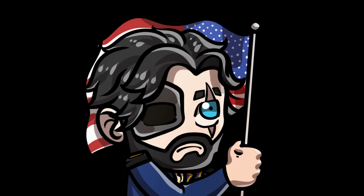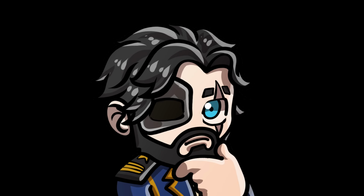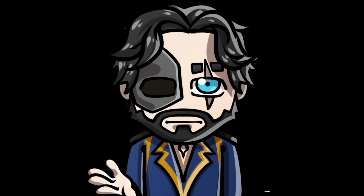Both is good. But during the airlift, the US would see a main character show up by the name of Lieutenant Gale S. Halverson. Halverson was one of the pilots participating in the Berlin airlift, but he was also an airplane photographer, and between missions, he was out by the chain link fence around the runways filming the aircraft coming in for landings with a personal movie camera.